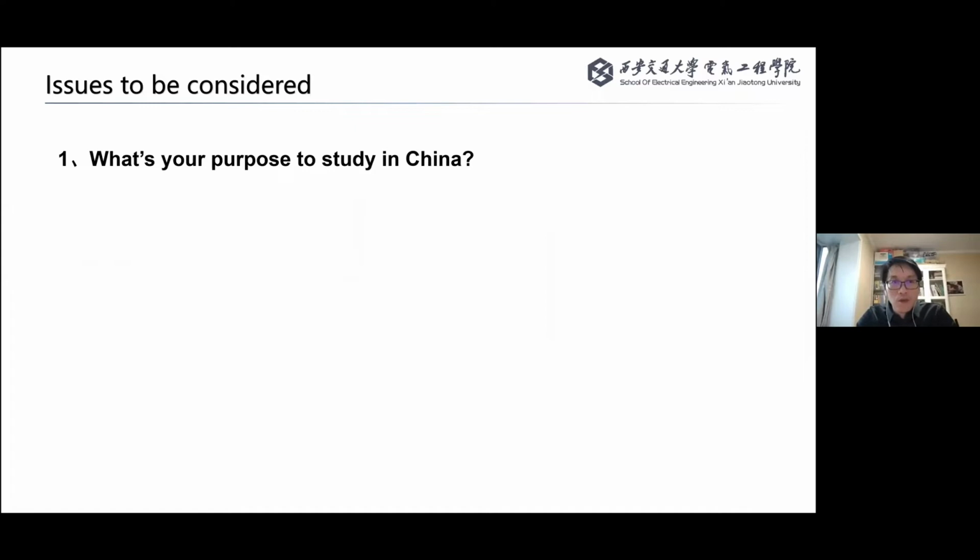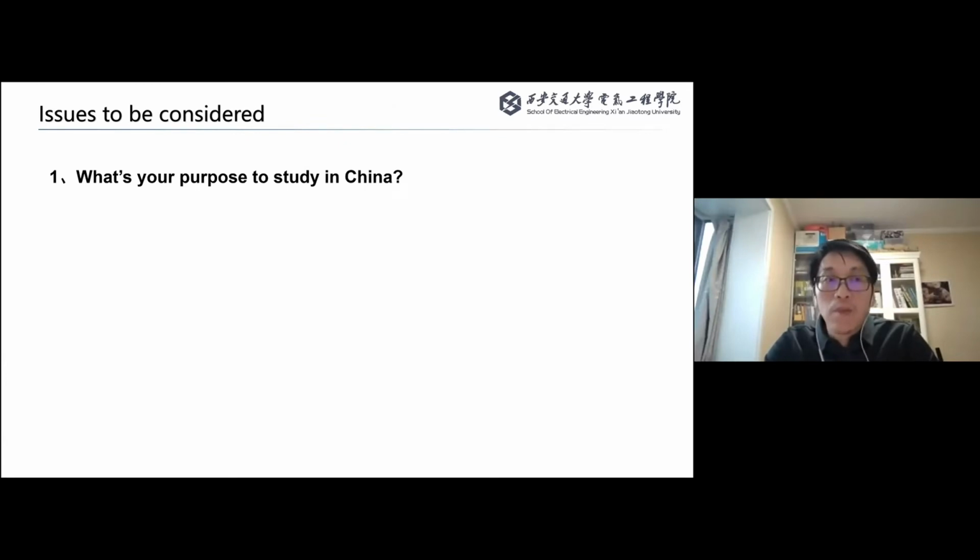Most of the students say that China is developing very fast and our university can provide quite high quality education and research surroundings. So firstly, you should make sure that your purpose in enrolling in our university is to carry on research, and after you get a degree, maybe to find a job or make some contribution to some areas.